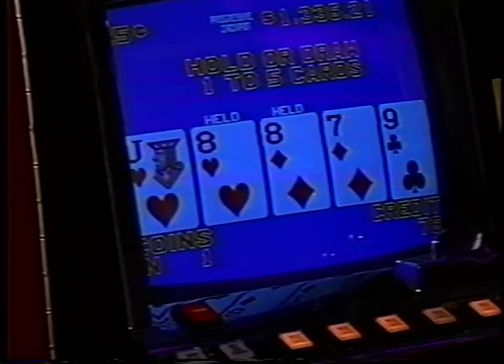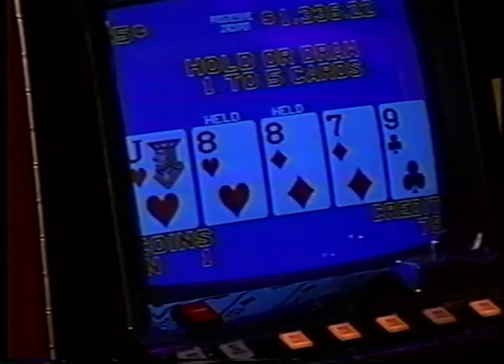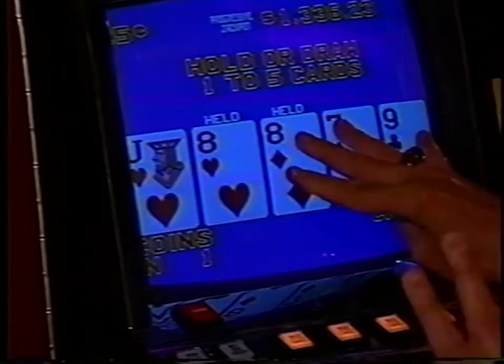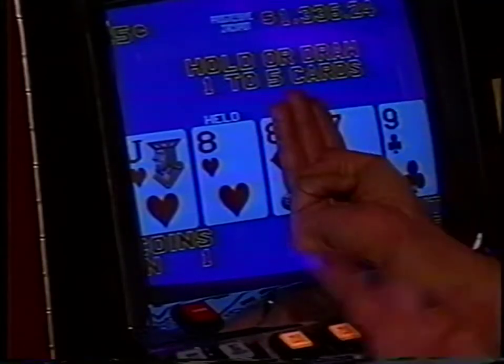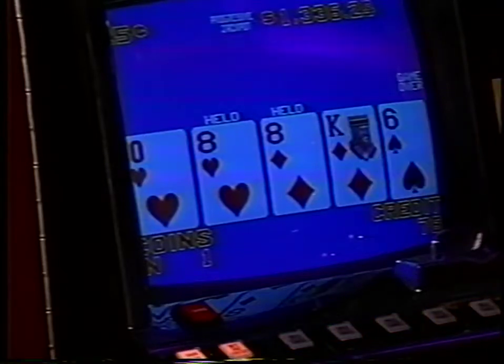Pair of eights. Go for a three of a kind. No chance. I wouldn't hold a 7-8-9 jack because you'd have to draw a 10, one to an inside straight. I don't like to do that on a Deuce Wild machine. You don't get enough for a straight in a Deuce Wild machine. On a jacks or better, I might do that, especially if I feel like 10s are running on the machine and I want to get a 10, I could go for a straight on a regular machine. But Deuce Wild, you don't get paid so much. I'll just hold a pair of eights.